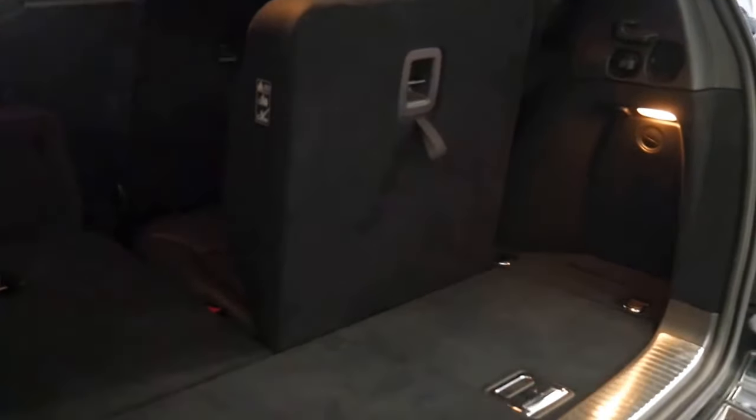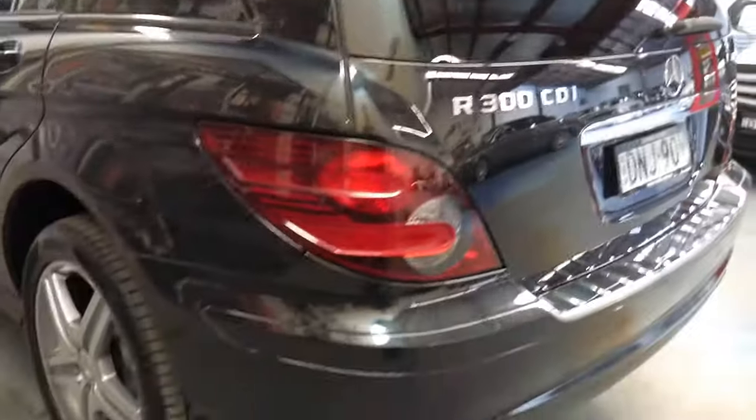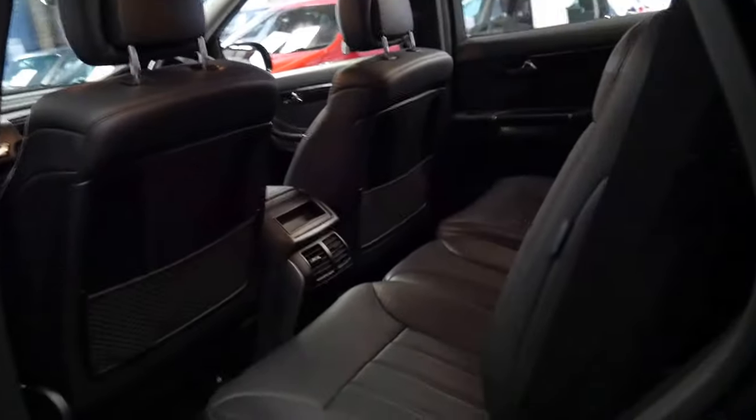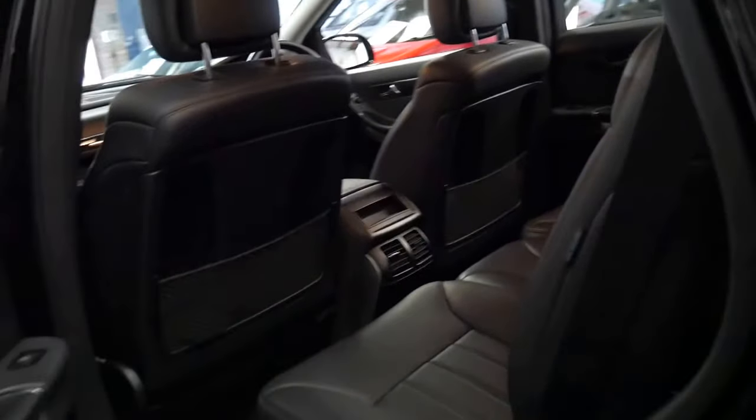The back seats fold away easily. Got one, two. So you've actually got a flat surface to work with, which is great. If you don't close the boot properly, it's even got a soft close boot. Again, every wheel, every tyre, every panel is immaculate. It does have tinted windows, which has probably helped in keeping this interior in such good condition.